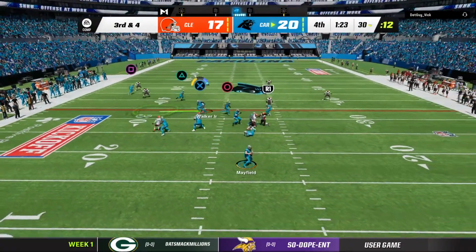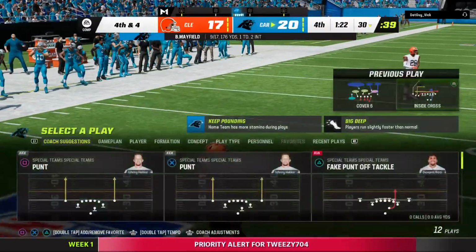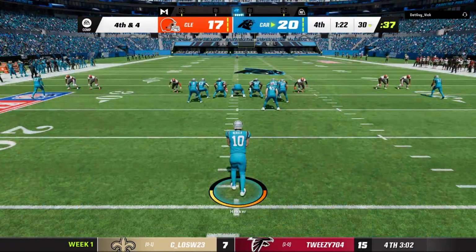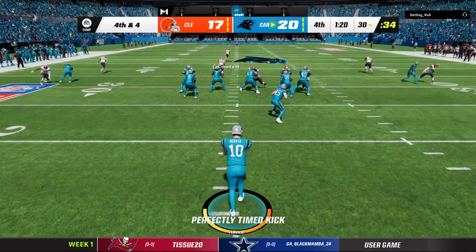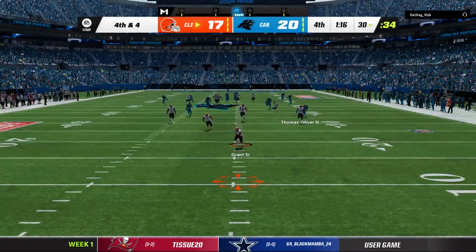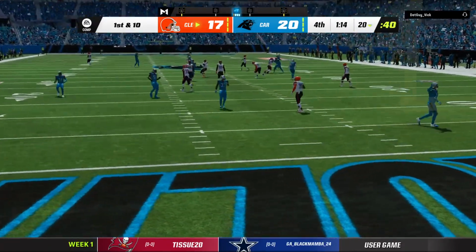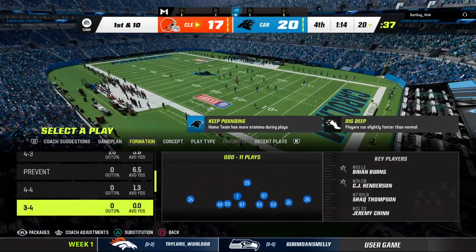Mayfield. And this is going to be incomplete. How about this defense? They came up with a couple big plays in this sequence, and none better than the one right there, forcing the incompletion and bringing up 4th down. On is the punter, Hecker, as he gets this one away. Yeah, he was looking for the checkup bounce, didn't get it. That scoots all the way into the end zone now for a touchback.